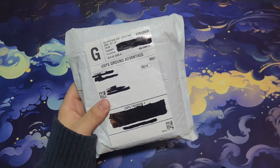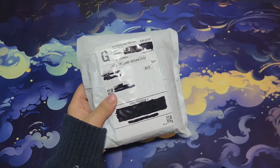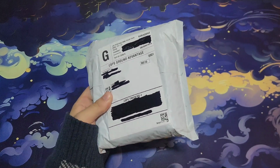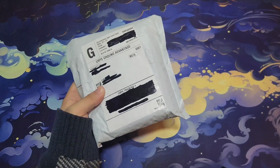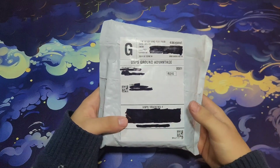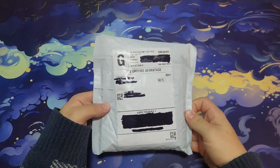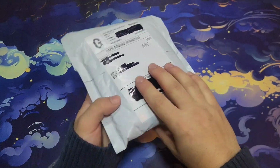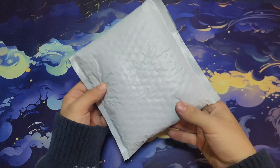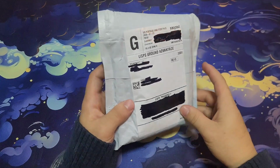In this package is a used Galaxy Z Flip 3. It's supposed to be in great condition, so we're gonna go ahead and verify that by opening up this package right here. Now what's going to happen is I'm going to use this phone for a week and I'm going to document the process. So with that being said, let's go ahead and unbox this phone and see what I got.